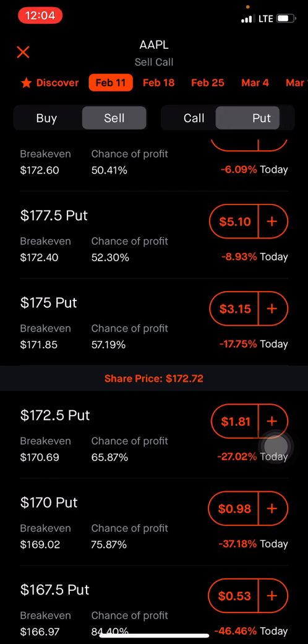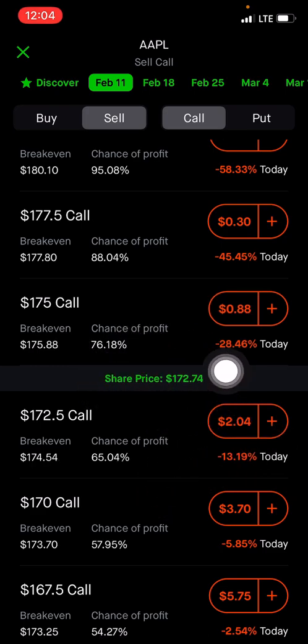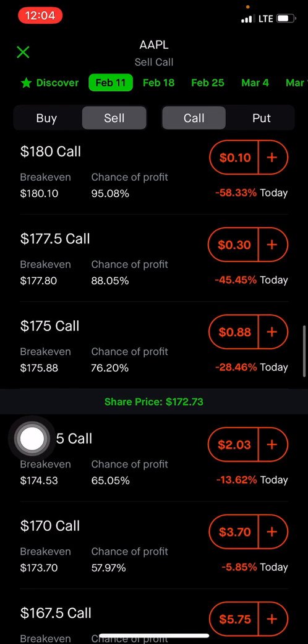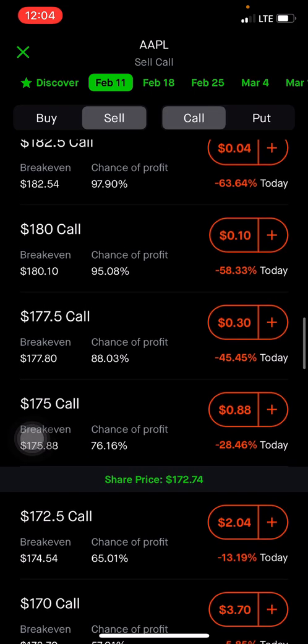If you're going to sell a call because you own 100 shares, the share price is 172.74 right now. So you want to sell a call, meaning you're okay selling your shares at a certain price. What I like to do when you're selling a covered call is stay with a delta of 0.2. This is what I usually do, so I'll show you guys where I'm at with that.